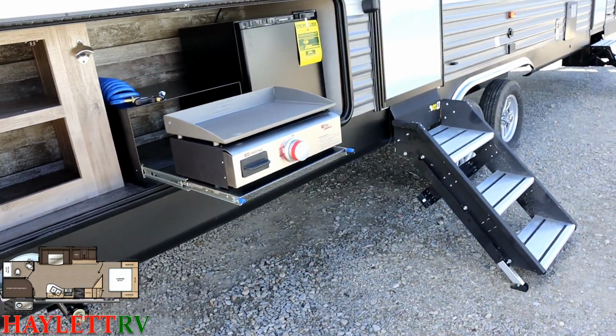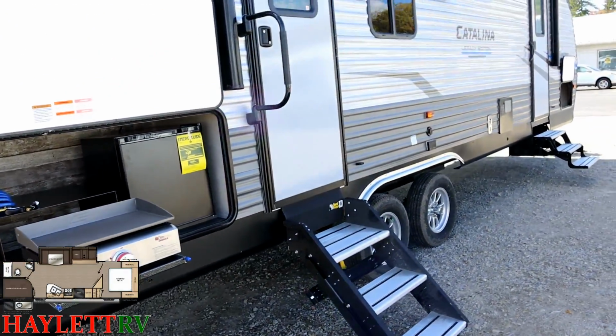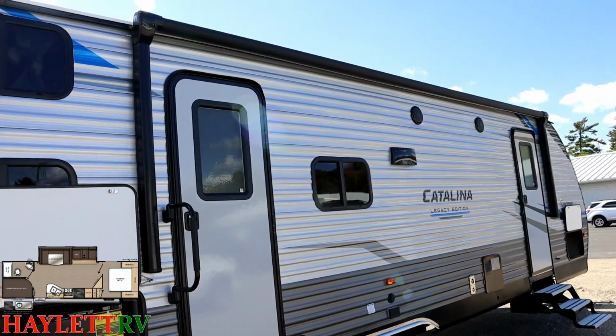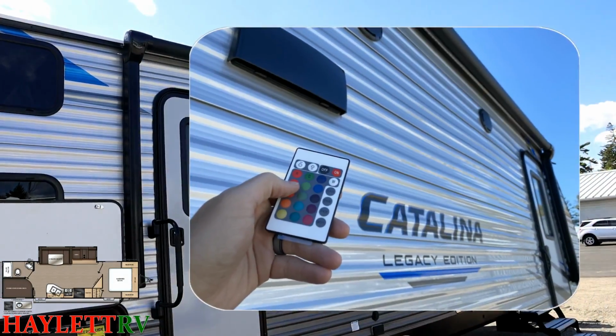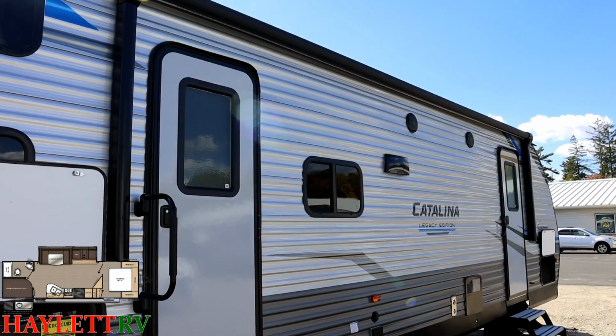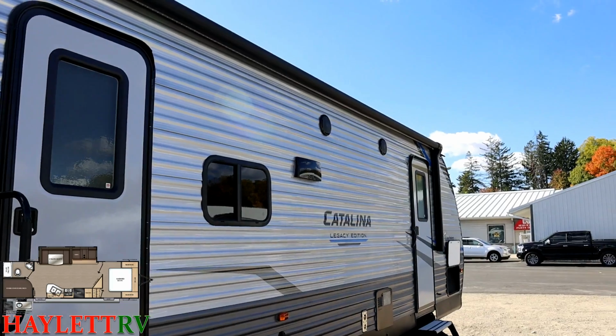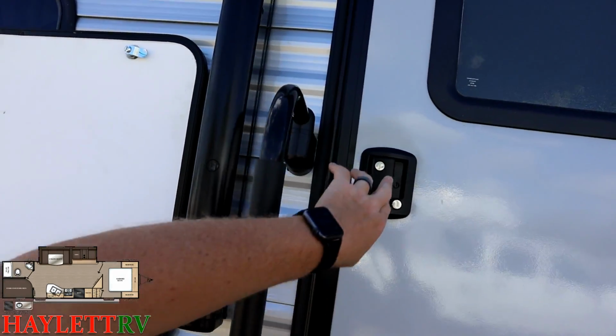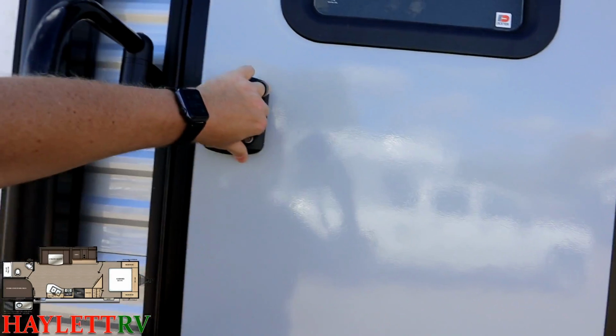Now, the awning here, power awning, LED lighting, and most campers have that. But what most campers don't have is like a 16-color multifunction strobe swell capable remote control type awning light system. Those have been available aftermarket for a while, but it's cool that they're here standard. Also, Catalina didn't used to have this. I think they just went to it this year.